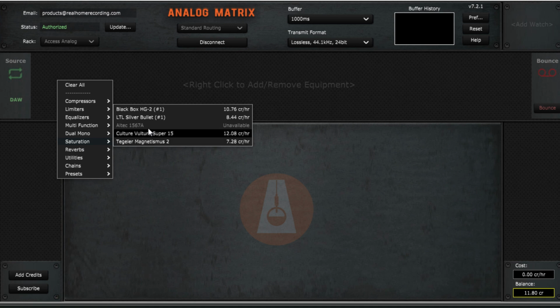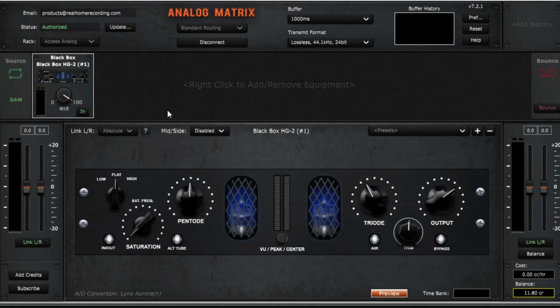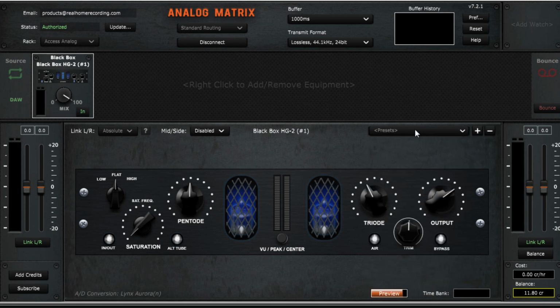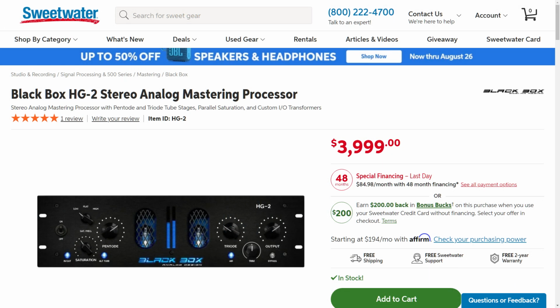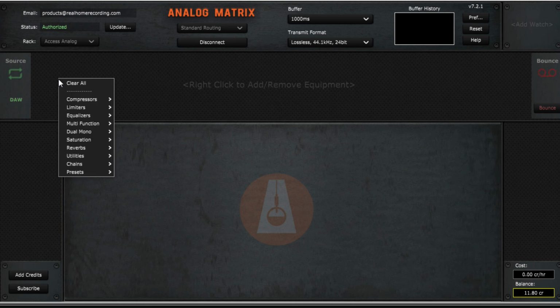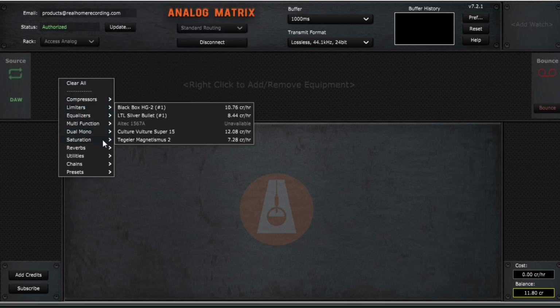Saturation. Oh, that's right. So my 2 favorite saturation plugins are the Black Box HD2 and the Louder Than Liftoff Silver Bullet. Well, guess what? They have the real hardware on the rack. So yes, I like the plugins, but the real hardware sounds slightly better. Slightly, just slightly. The black box is a $4,000 hardware piece. I didn't realize it cost that much. I was looking at it last night. My God, $4,000, and you can use it for pennies on the dollar on your own tracks, mixes, what have you. And I'll show you the Louder Than Liftoff Silver Bullet, which is another favorite of mine.